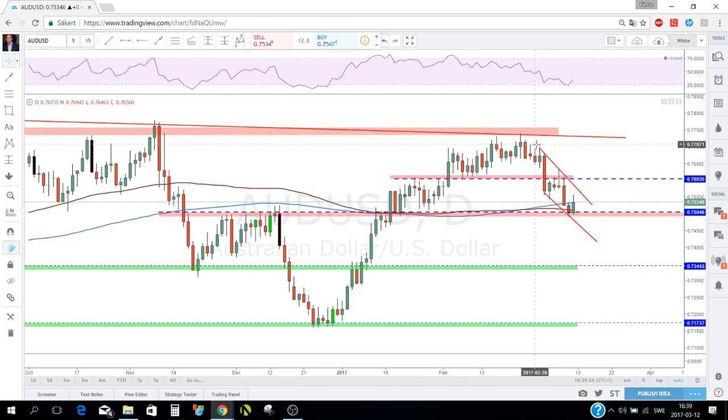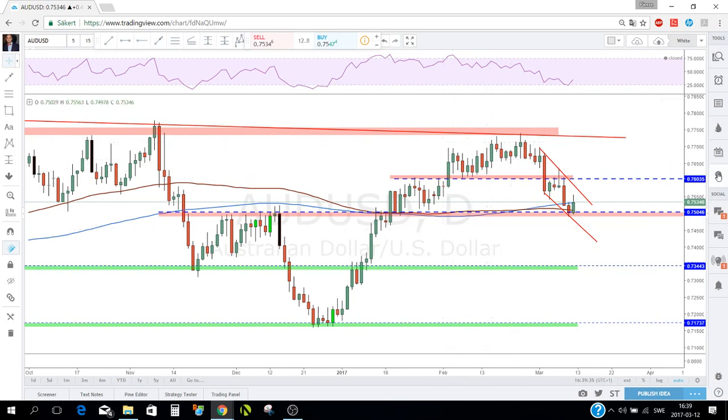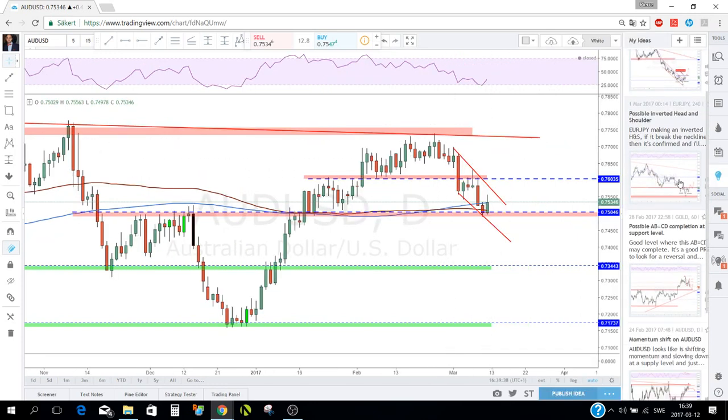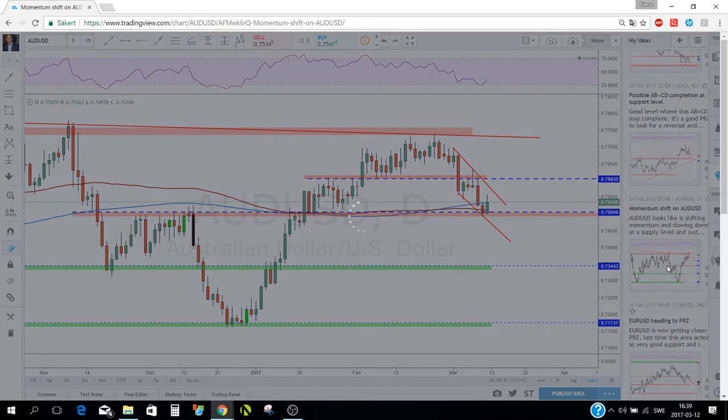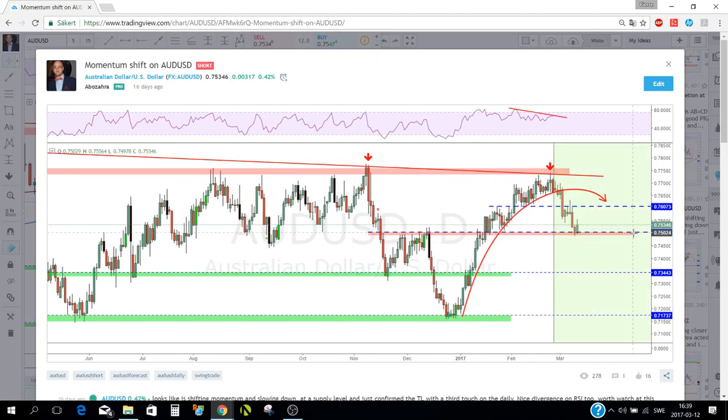We can't just rely on the RSI because we have divergence. You have to see clear breaks, you have to see momentum breaks. Many of you know that I published this idea about the Aussie USD, and I said, as it says up here, momentum shift on Aussie USD. That was all I said, that we now start to see a momentum shift when price was here, because this up move was very clear, and then the legs start to be a little bit shorter and with not a lot of momentum. That was all.